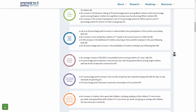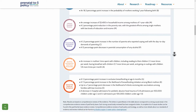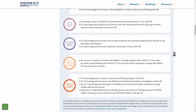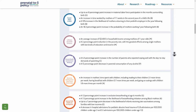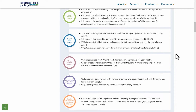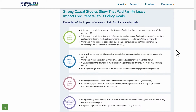For example, this table indicates that a paid family leave policy of at least 6 weeks has been shown to lead to an average increase of $3,400 in household income among mothers of 1-year-olds and an 8 percentage point increase in maternal labor force participation in the months surrounding birth, among many other things.